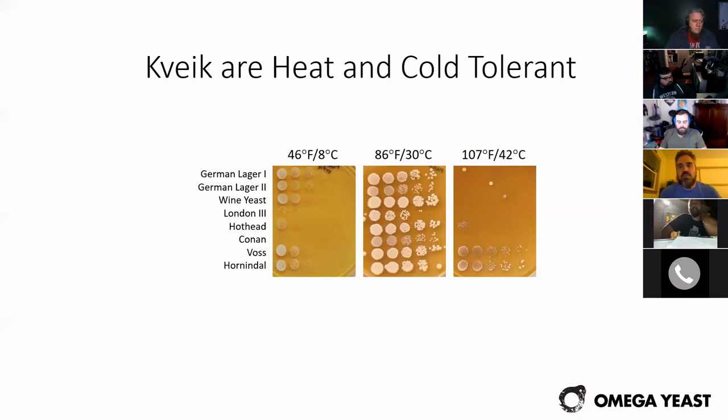And low temperature is a stress for yeast too. So the theme here is that Kveik are stress tolerant. Whether that's heat, cold, or ethanol, they can tolerate stress much better than your typical ale yeast.